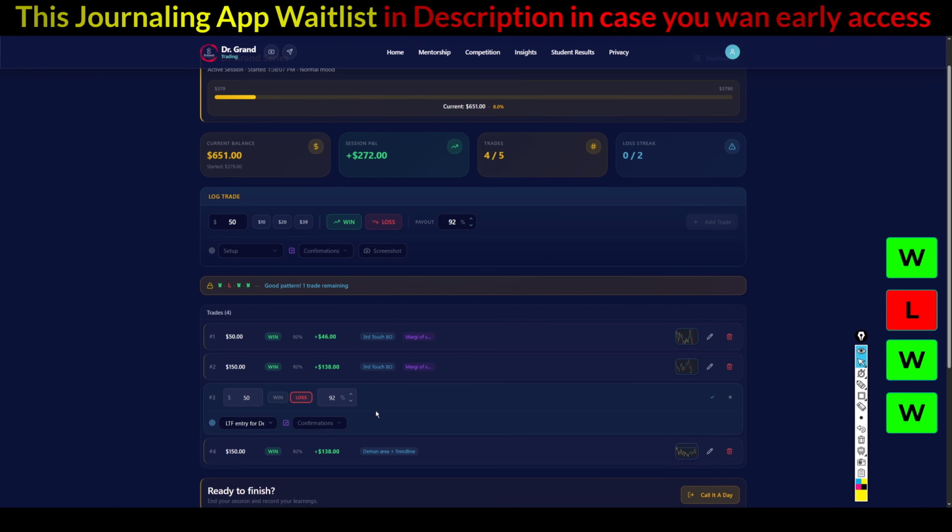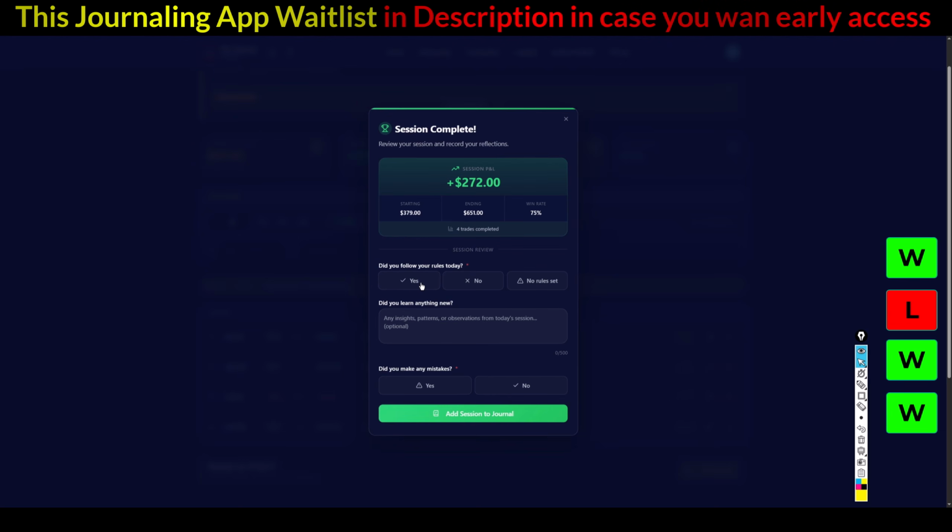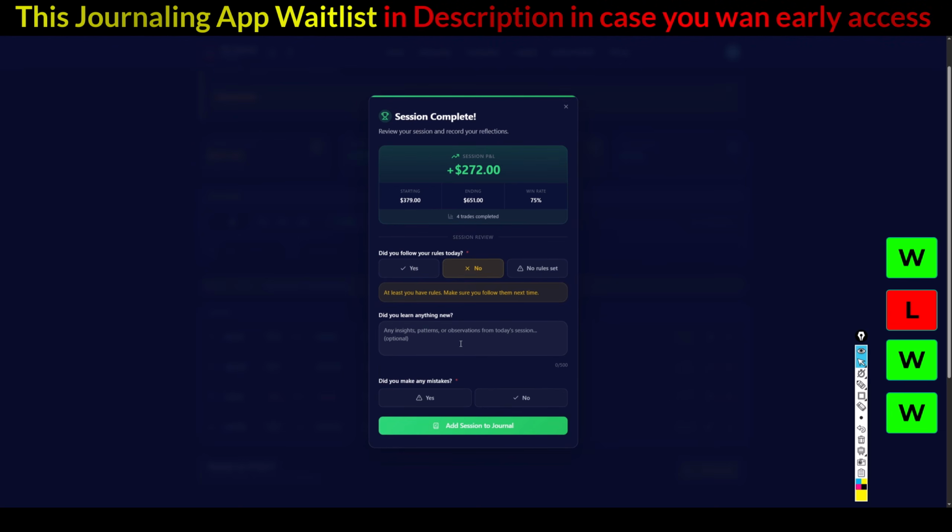Okay, anyways, I'm gonna call it a day. Did you follow my rules? I would say no, because I made some mistakes, right? Did you learn it? Yes. In Quotex, we need to pay attention to the candle timer, and for lower time frame entry, we need to be careful. My entries most of the time are late. Need to fix.